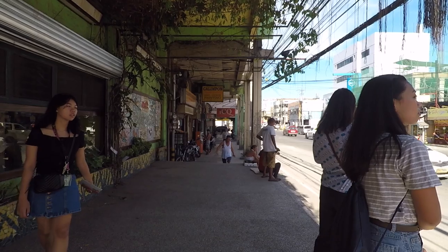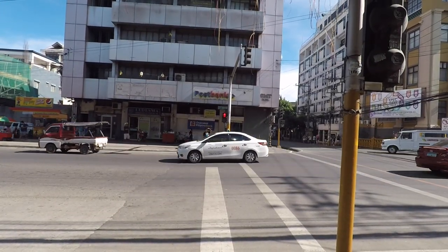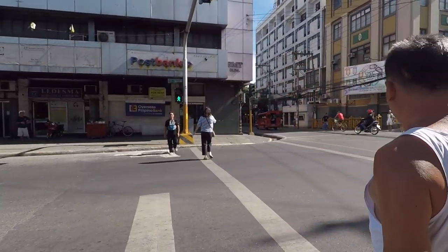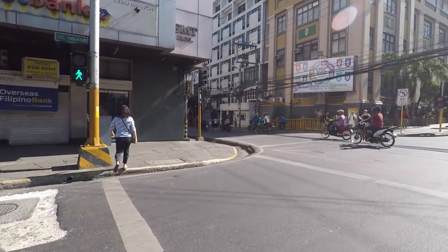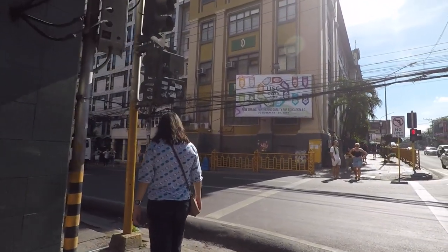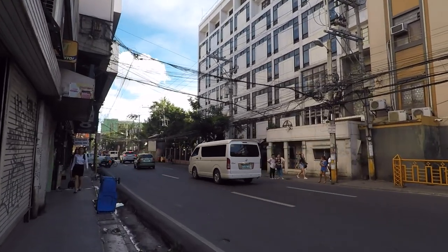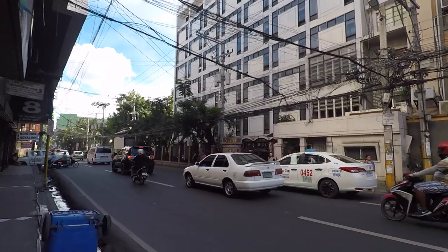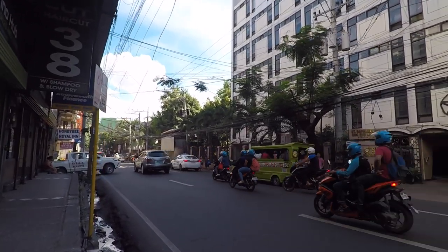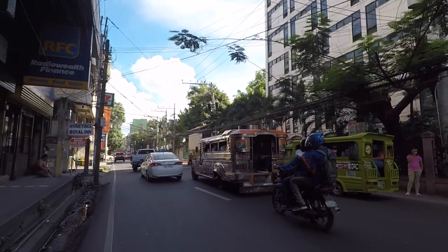There are two book bindery and printer shops over here. My friend owns the Kalimpon one, so he's giving me a better price than the other one. So it's now green, we can cross over. Hongkera Street, Cebu City.